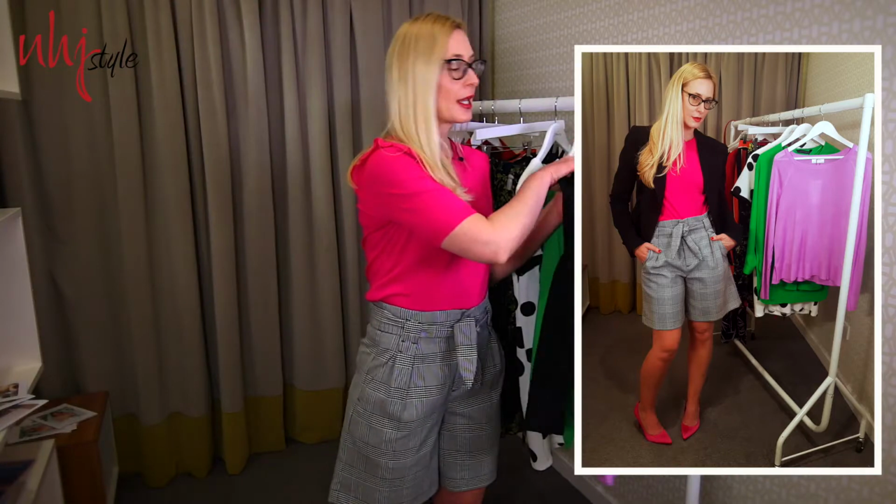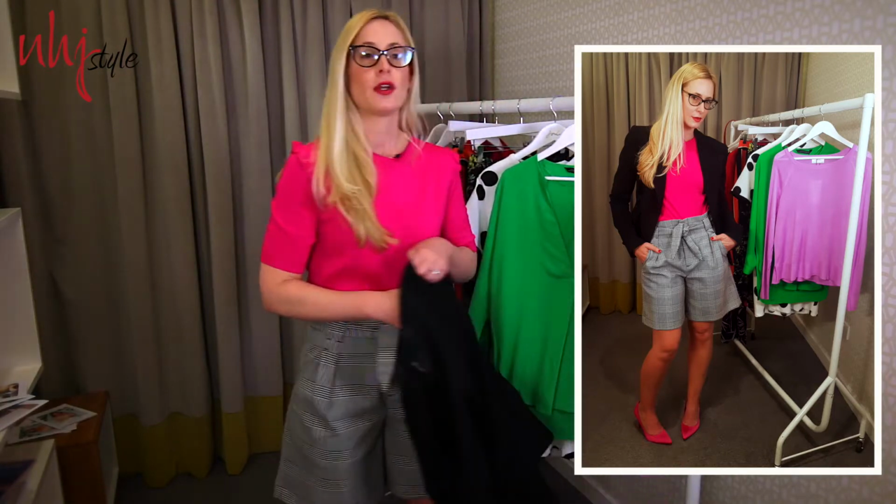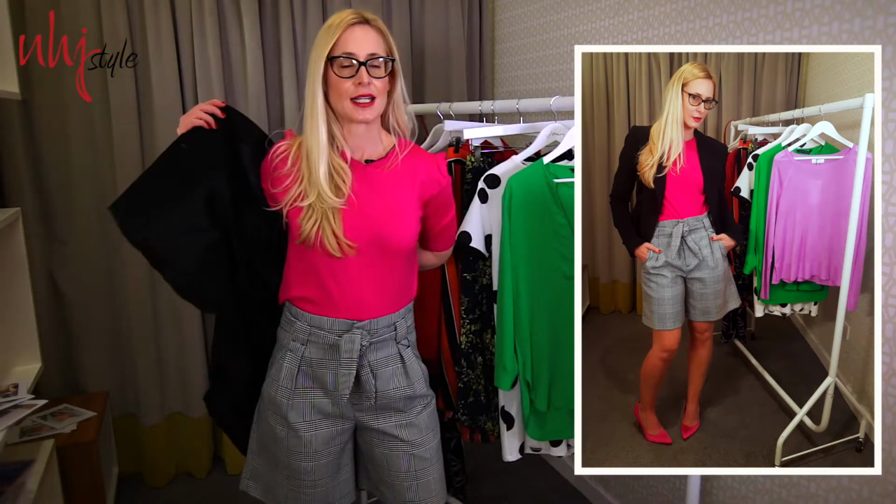And if you wanted something a little more conservative, a little smarter, just adding a tailored black blazer, again, will just give it that workwear update for the season. So it's a really lovely look to wear for spring summer 18, and something that's very transitional, so whether it's raining or sunny, it's a great look and a great piece to introduce in your spring summer wardrobe.